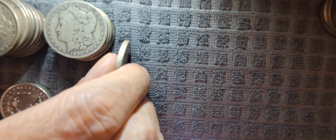This is a 89, and it is a plain. 91. Oh, that means it was done in New Orleans. That's another O. It is a 91.